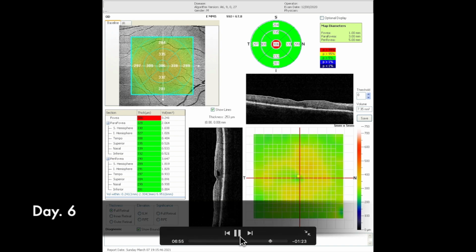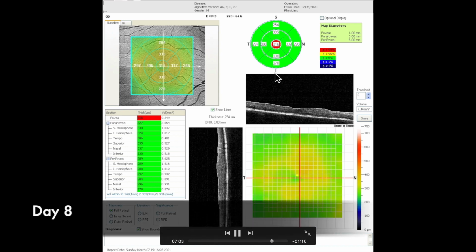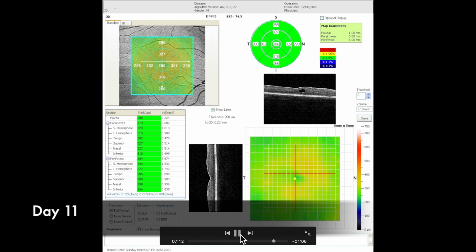So day 6, we're down even a little bit thinner. Day 7, you'll see that it jumped up a little bit thicker again. This is day 8. Here we are, day 9. It's kind of hovering at this point at about 310 microns. Here's day 11. So this is not quite 2 weeks, but you'll see that there's a reduction to a little bit more. And you'll notice that this topographical map, it's turning more green and not quite as red. You'll still see there's a couple of pockets of cysts of fluid, but it is definitely resolving.